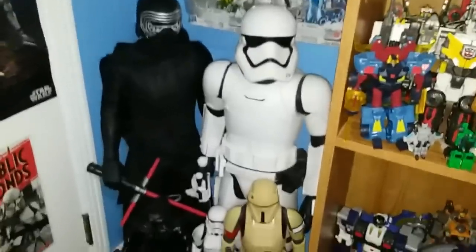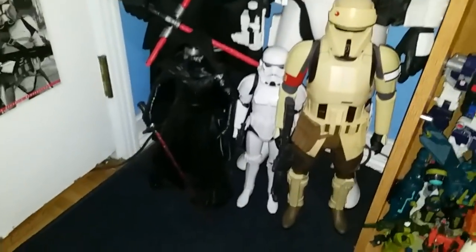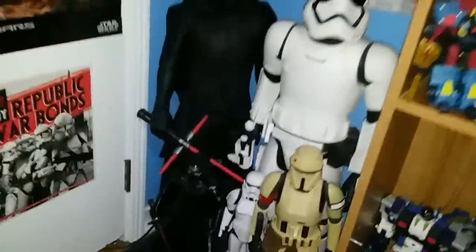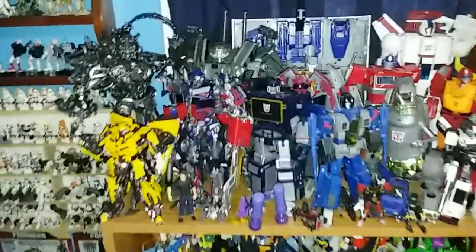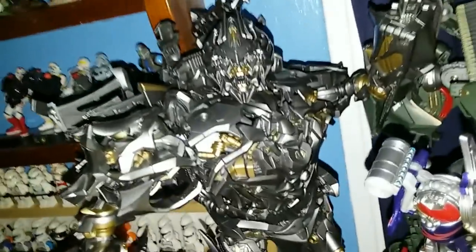And then the Stormtrooper I actually got for like under 20 bucks a little later on. And then I got that Shore Trooper real cheap at the toy department. And then the two Disney talking Kylo and Imperial Stormtrooper. So, a little bit of a Star Wars break there, but back to Transformers! I'll try not to be super annoying. I just love this stuff so much, I tend to be a little annoying when I'm talking about it.